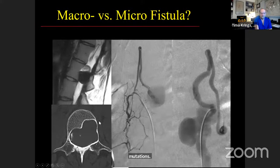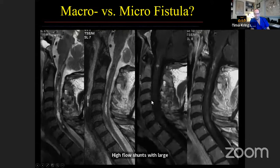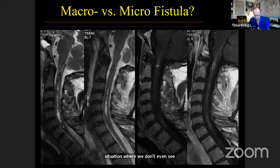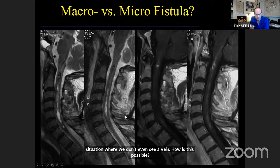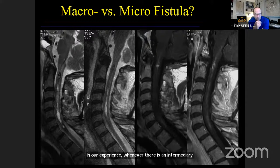In the macrofistulas, we can see erosion of the bone, high flow shunts with large ectatic venous pouches. Whereas in the microfistulas, you can even have a situation where we don't even see a vein. How is this possible? Well, here is a patient with an intramedullary bleed, but no dilated vessels. In our experience, whenever there's an intramedullary bleed in the cord, unless it's a known cavernoma, we do perform a spinal angiography.